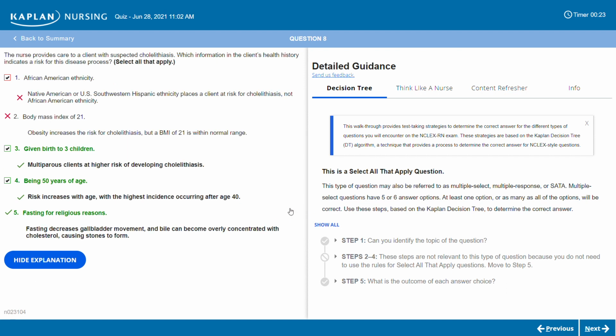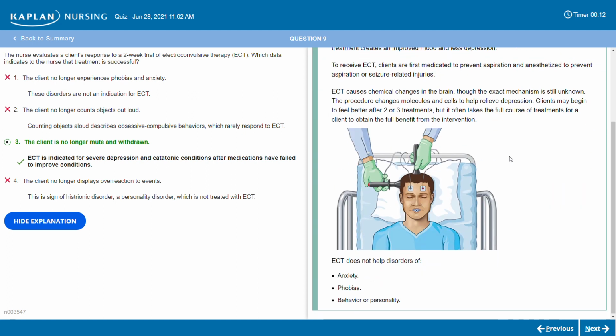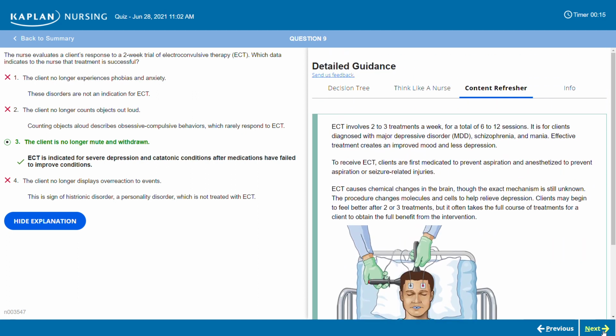In short, I really like the explanations that Kaplan provides with all of their problems. Not only are they detailed and provide coverage around every answer choice, but they also offer very detailed guidance. Beyond the explanation itself, they also tell you how you should have used test-taking strategies to eliminate wrong answer choices, as well as content refreshers with detailed pictures and animations for quick coverage of the concepts being tested in the problem. Basically, Kaplan's explanations are rock solid, and I was a huge fan.